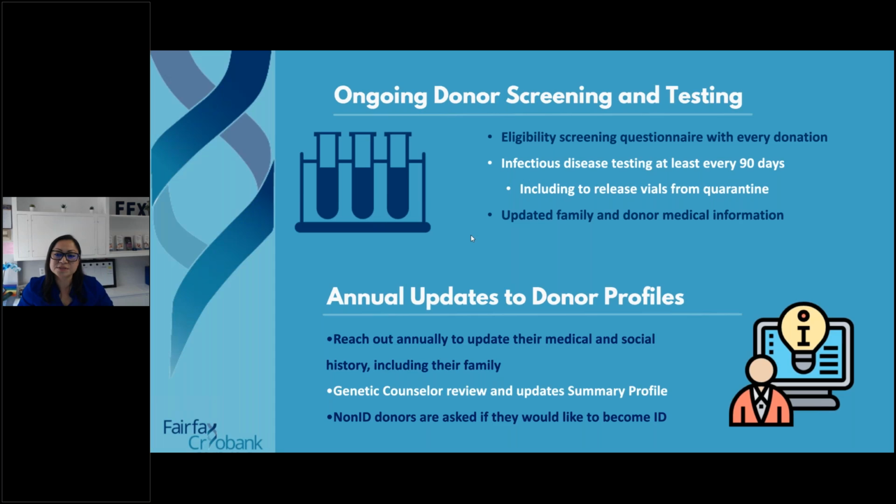So these donors have annual updates to donor profiles. We reach out annually to update their medical and social history, including their family history. So they're always going to be in this program. And as I mentioned with the screening and testing, even if they retire, they still have to come afterwards to do the infectious disease testing in order to release those other vials and so forth.